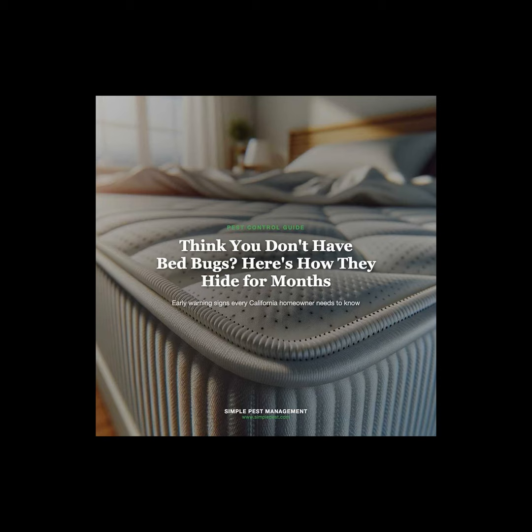We spend an incredible amount of time and money thinking about home security. We install these smart locks. We set up motion sensor cameras. We check the deadbolts, all just to keep intruders out. Oh, absolutely. We're obsessed with fortifying our spaces.